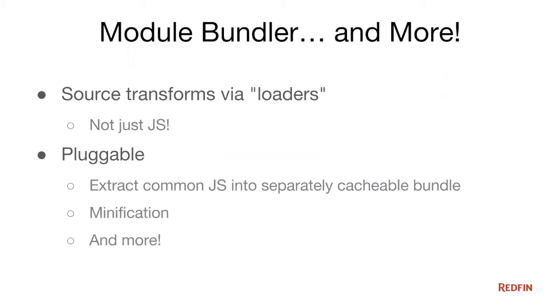Webpack, in addition to bundling, can do transforms on your source via what it calls loaders. It's a strange name, but it works. And this isn't just for JavaScript. It can transpile Less or Sass style sheet languages down into something that the browser can use natively. Webpack's also extremely pluggable.